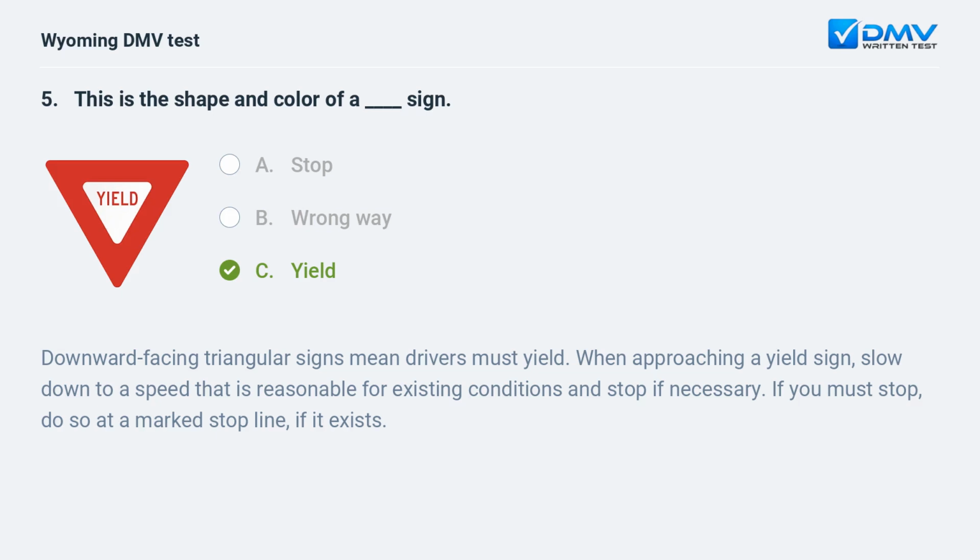Downward-facing triangular signs mean drivers must yield. When approaching a yield sign, slow down to a speed that is reasonable for existing conditions and stop if necessary. If you must stop, do so at a marked stop line, if it exists.